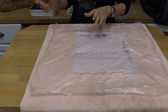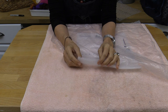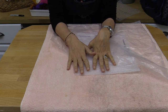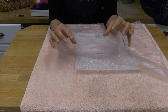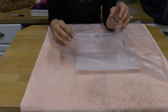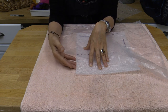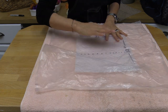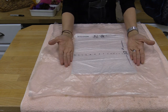Oh, I should mention resist material. This is a resist material. We sell it in the shop. It's like a foamy substance. It's a great resist material, especially if you're doing something with heavier fibers, thicker layers, something with slower felting fibers, and you want to really feel your resist inside. I'm putting a piece of plastic over, so this right now is just going to be underneath, serving as a guide.